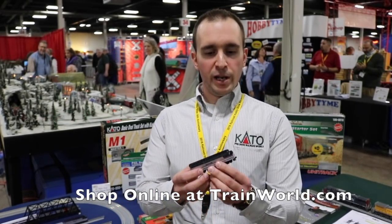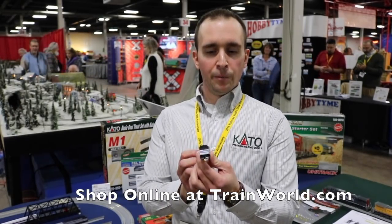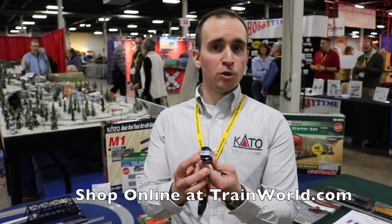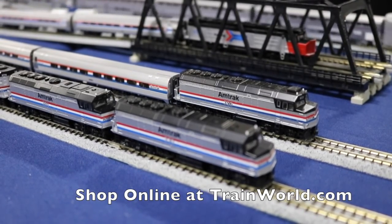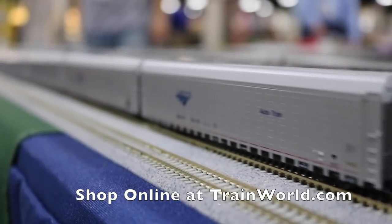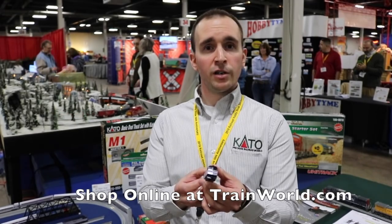For Amtrak, we have our F40PH. This is going to be available in March. This is going to be a pre-Dash Light version, so it's going to be an early 1980s version of it. As you can see, it's going to be in Phase 3. There's going to be 3 road numbers that are going to come with it. And this is going to be perfect for all the Superliners and Phase 3 rolling stock that all our Cardo fans have available.